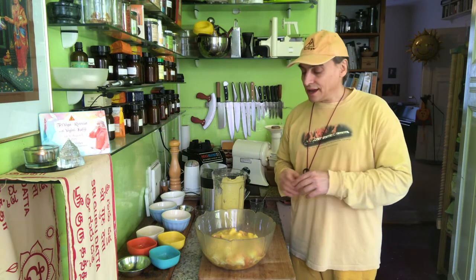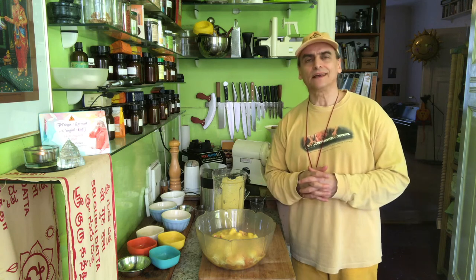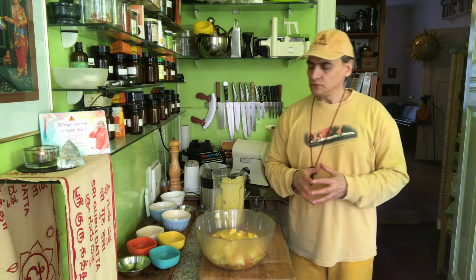I'll enjoy it. And if I cannot eat all this amount, because it might be a little bit much, I just put a little bit in a little container, put it in the refrigerator, and enjoy it a little bit later. Of course, it's best to eat it fresh, but it doesn't matter. You can eat it the next day or so, no problem. I hope you enjoy.